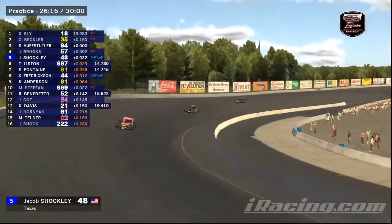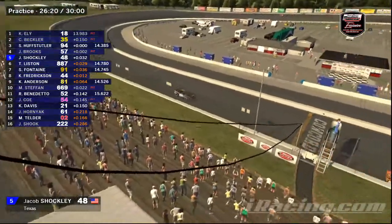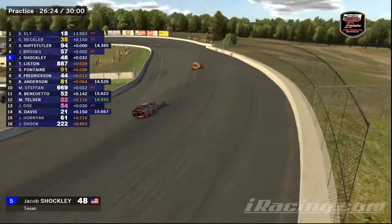Welcome to Concord, North Carolina. Welcome to the Short Track Super League, the Tour Modified race for tonight. Third race in the season.